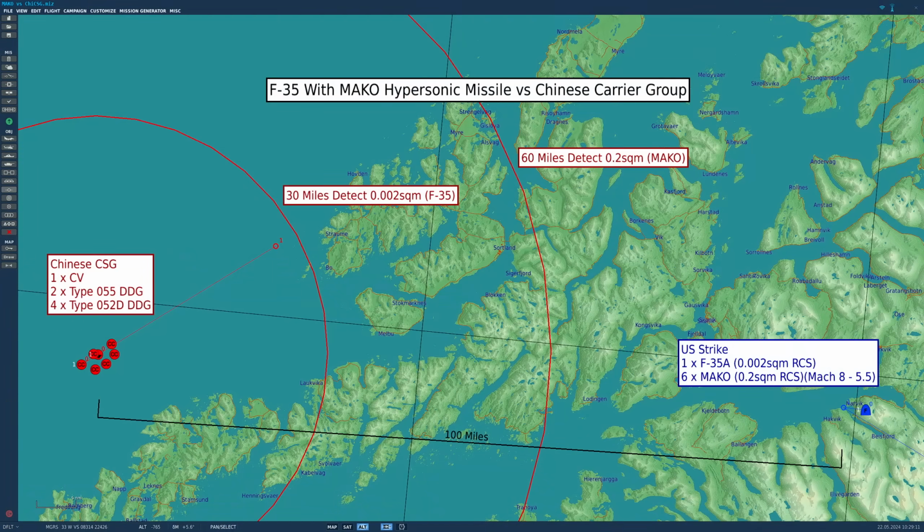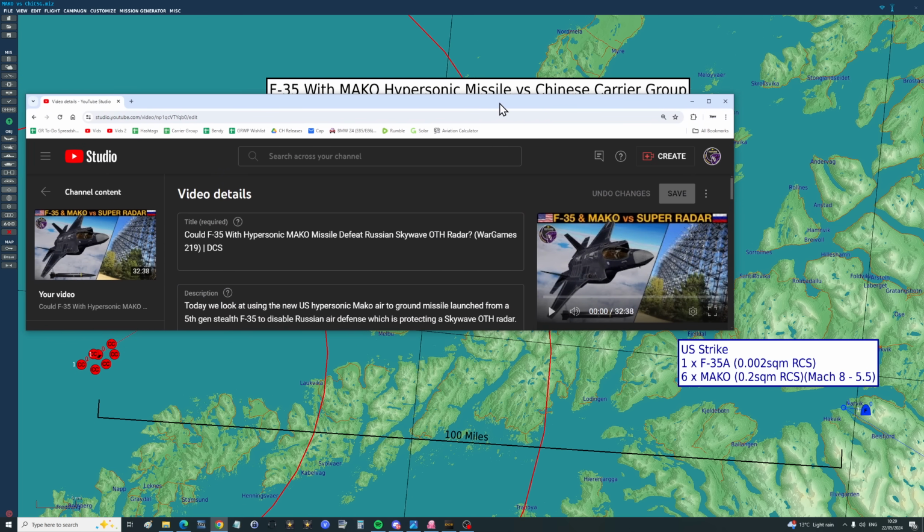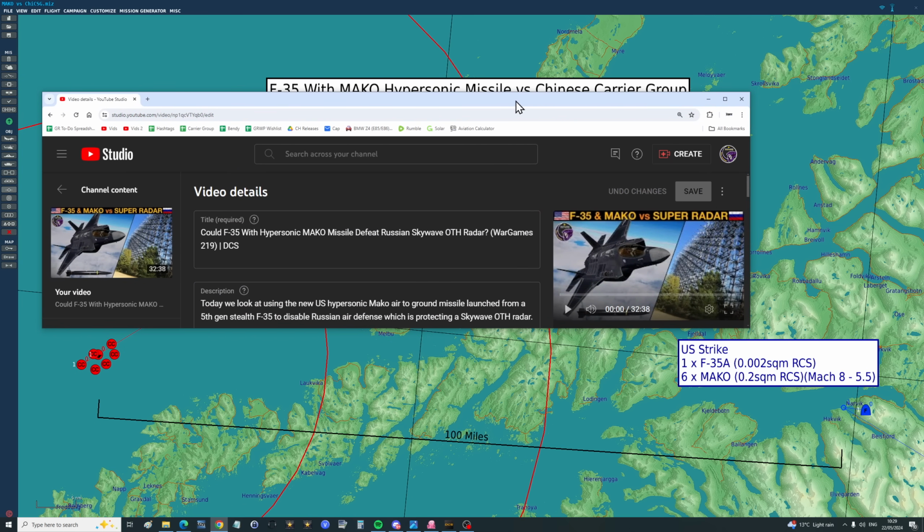Today we're having another look at America's second air-to-ground hypersonic missile. We actually did a video on this a couple of weeks ago, but in that scenario we used it very conservatively, just a couple of missiles, and we used it against fairly weak defenses. You guys have asked for a more thorough follow-up, using the weapon more liberally against much more powerful defenses.